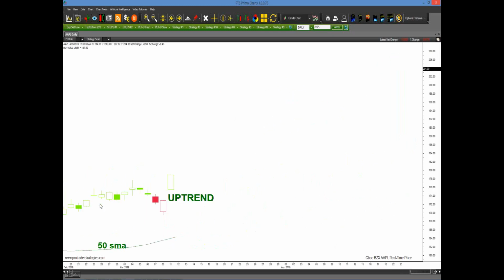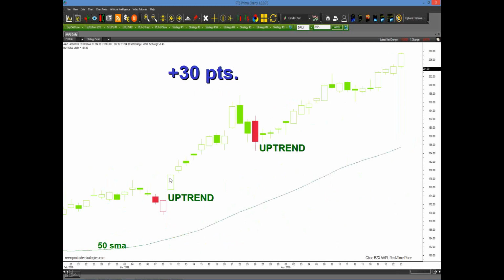Okay, here's an older chart of Apple. We have a couple of red bars followed by one green up bar. The stock goes up 30 points. If you missed that one, don't worry. There's always more being generated. If you missed the first one, there's always a second one you can get involved with.